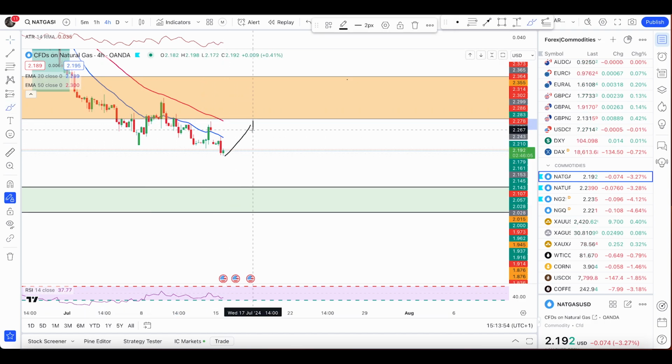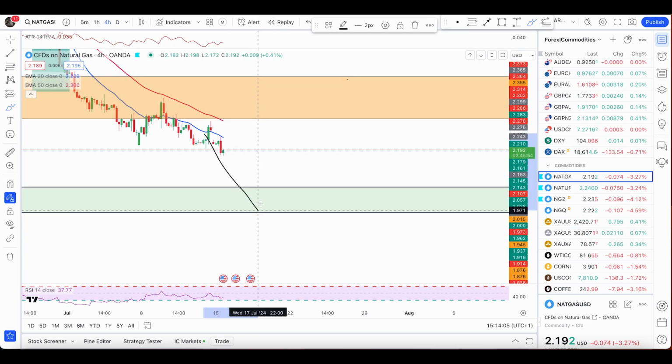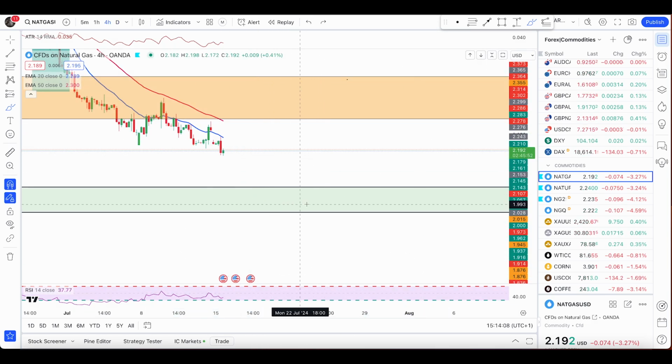Just a pullback below the 50 EMA followed by a bearish engulfer, and go short and keep on taking shots till we are in the zone below, from where we're going to look for conditions like bullish engulfers or a double bottom entry pattern. So keep an eye, these are the conditions I'll be looking at for my valid trades.